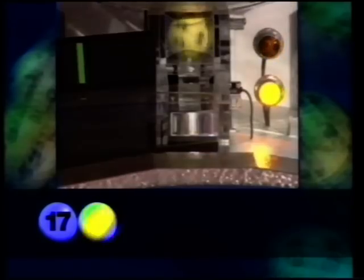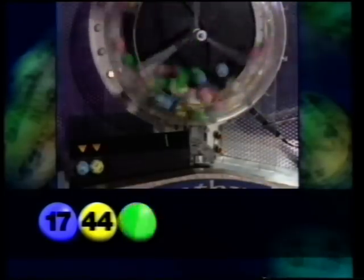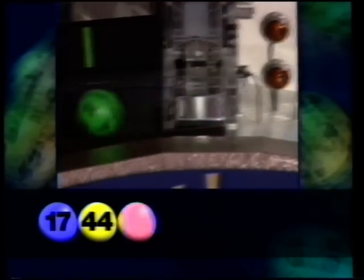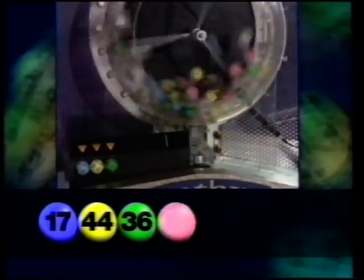Here it comes. The first ball in tonight's draw is number 17. Number 17. Flashing amber lights tell us when the next ball has been selected. Here it comes. Ball number 2 is number 44. 44. Ball number 3 is number 36. 36. You've got those three numbers, you have already won £10.